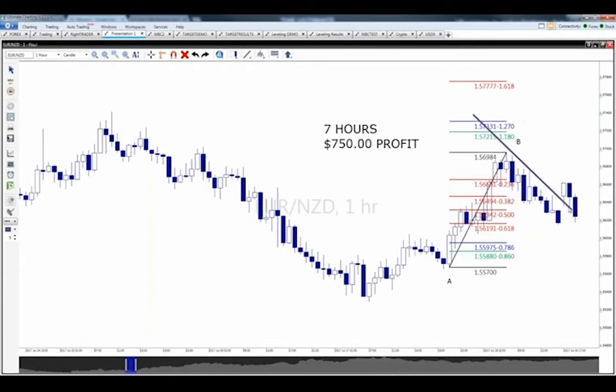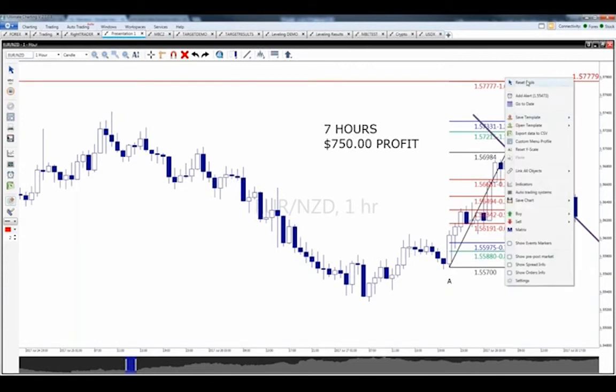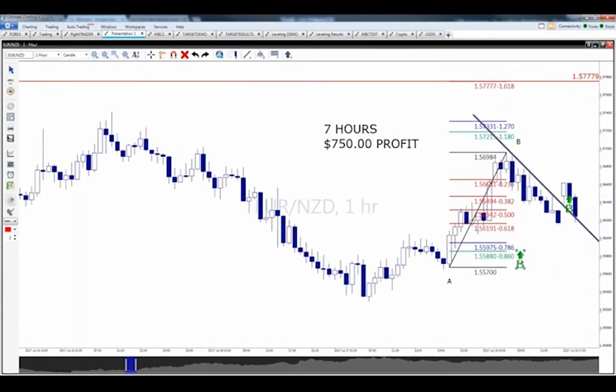Boom. We actually have multiple opportunities right here, multiple opportunities to get into this particular trade. We happen to be in the red zone again. Now, here's the thing. If this happened to fall down and our reversal took place down here in the blue, we would trade to the blue. If it was in the green, we would trade to the green.